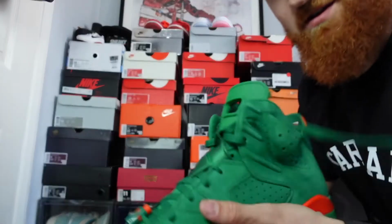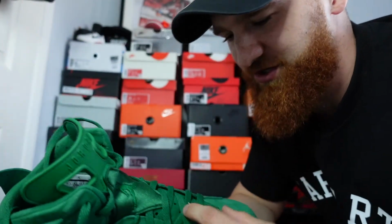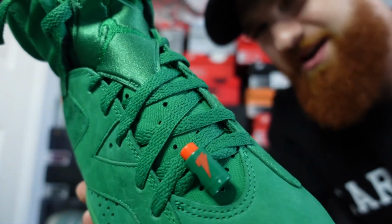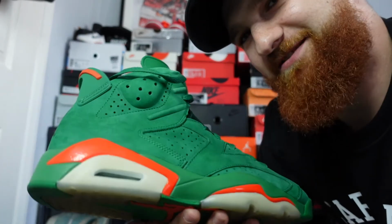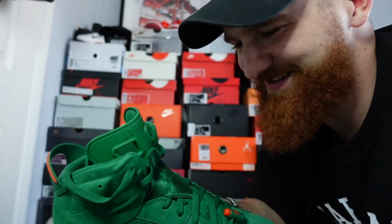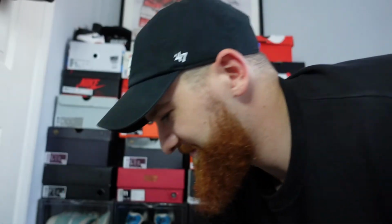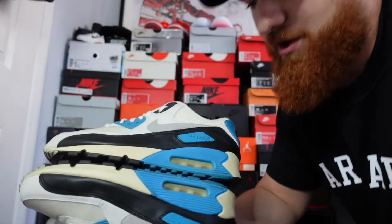Next we have the Gatorade Sixes. Just little things about the shoe, like this, it looks like the water bottle you get, the actual Gatorade water bottle. There's not much to say about the shoe, but it's naughty, isn't it? Every time I wear them though, I kind of look like Yoshi from Mario Kart, so I wear them very sparingly.